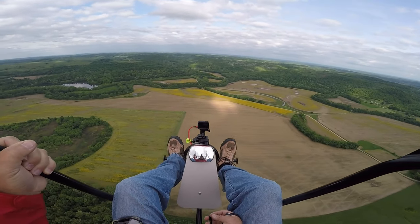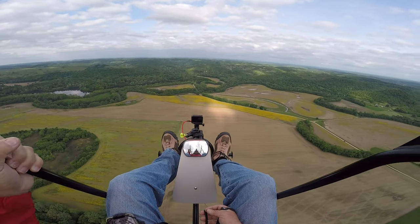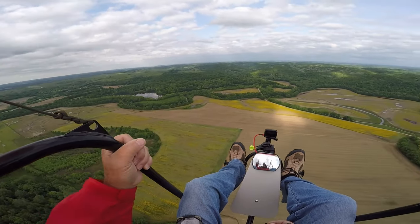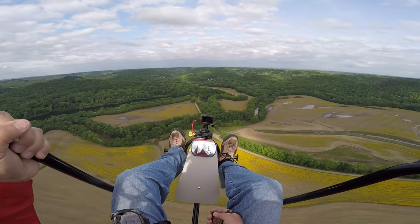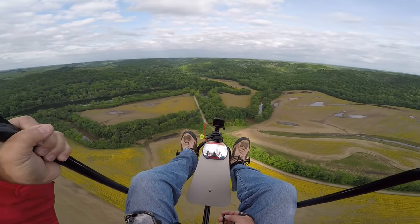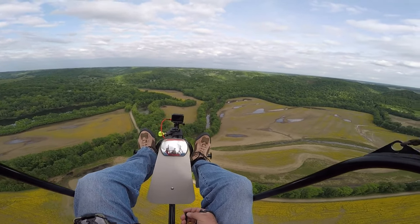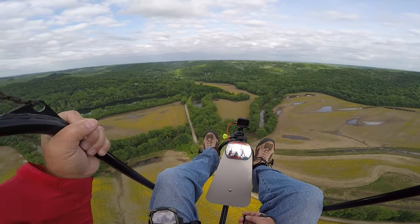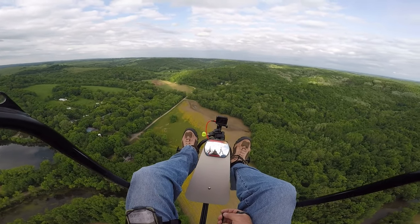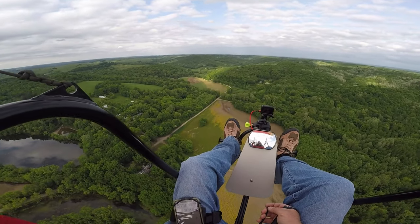Clouds are barely moving. You can see that sunspot has just stayed pretty much one spot. Try to go back behind this lake. I don't think we've ever gone that way before. A lot of trees over here.